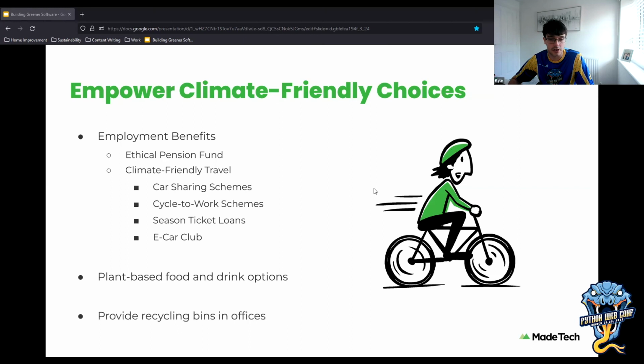And then providing recycling bins in offices. There's a number of studies being done on things like this that can change the way you actually put it in place. Things like signs have been proven to improve recycling rates, particularly when they're around bin areas. But on top of that, there's also studies into how reducing the size and number of waste bins you provide also improves the recycling rates.